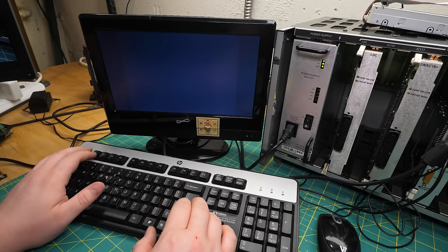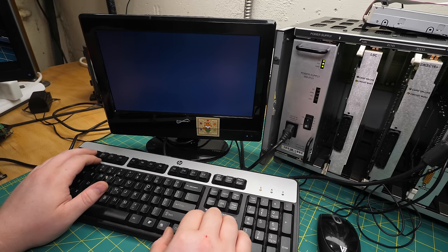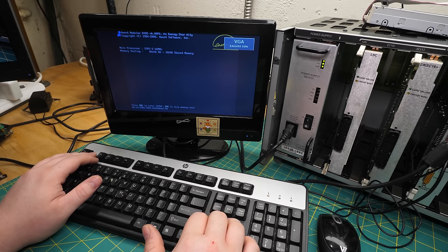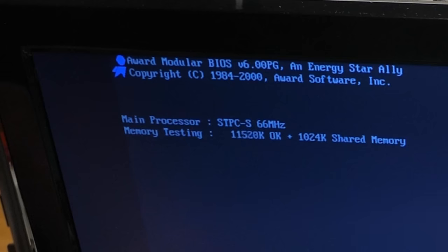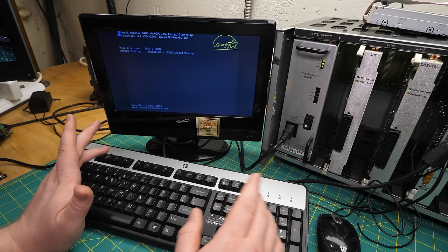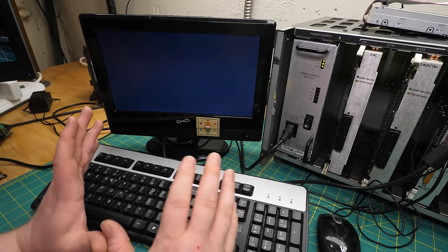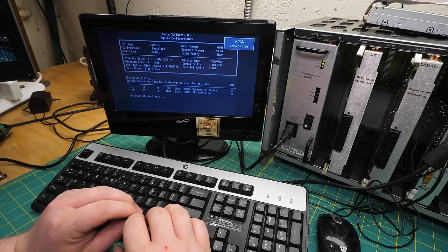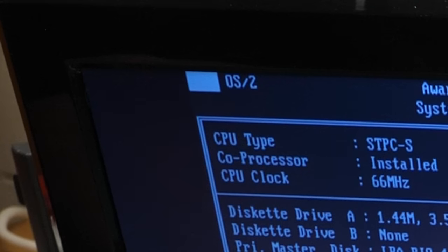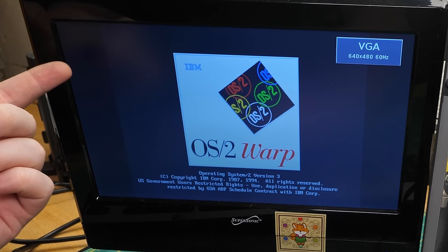Now, like I said, I actually do have the original software. I managed to get a hold of that. It doesn't do a whole lot, but I will show you some other things that it could do. Oh, also the main processor just shows up as an STPC-S. So as far as I can tell, they actually used like a unique IP core for this thing. It's not like an Intel CPU that's just been relabeled or anything. Oh, by the way, did I mention it runs OS/2?